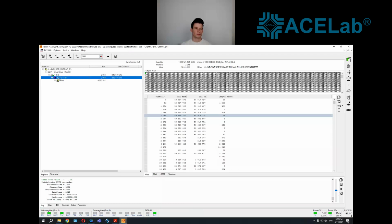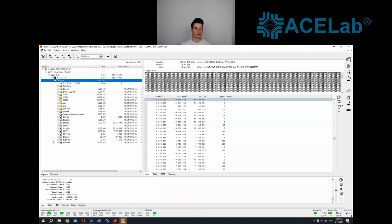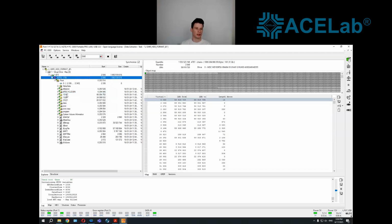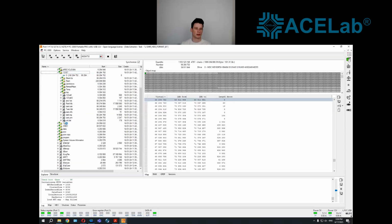And here we can see that our previous folders and previous files are appearing on our file system. To be sure that they are good, we can execute headers control, and we can see that actually these folders can be opened.